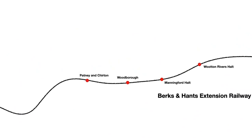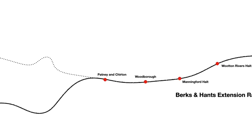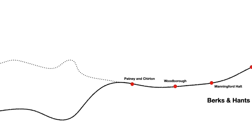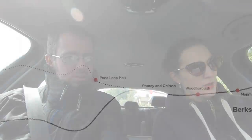So that is us. We've ticked off now all the stations that were along this line in terms of the abandoned stations on the live line. We're now going to take the branch off towards Devizes. First up, Pans Lane Halt. Which is in Devizes, isn't it, basically? I guess so, yeah. Opened in 1929 and closed when the line closed.